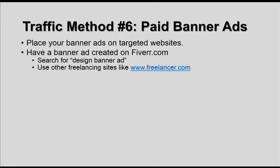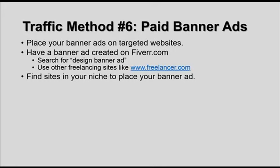So you're going to place an ad for model trains on a website that might be like a model train magazine type site. Or you're going to place your ads for custom sports apparel on maybe a team website, a website for team sports for kids and stuff like that. You're going to want to place that ad there because they're going to be looking for uniforms. So that gives you the idea. You could use a freelancing site like freelancer.com if you don't want to use Fiverr, but you really would want to eventually have a banner ad created for your website.